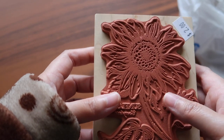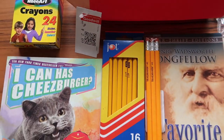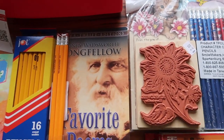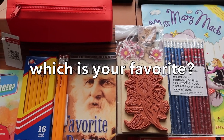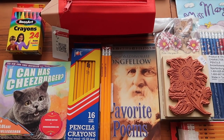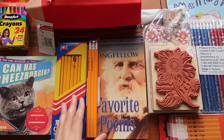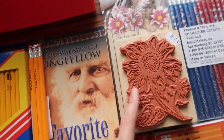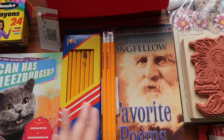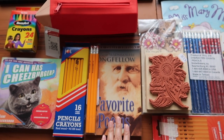So, let's look at everything I bought. Which item is your favorite? Me, I like the antique items. Anyway, I love the pencils. But I like the antique items, this and this. And also the book, but I'm not so sure if I will like the poetry inside.